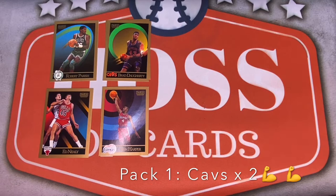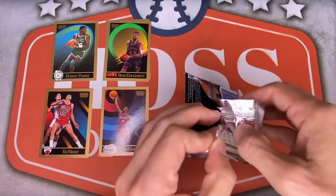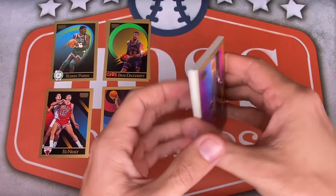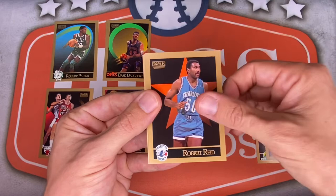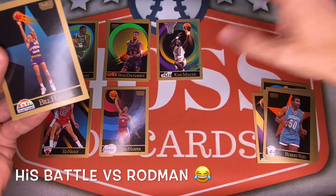Pack number two, let's keep going. Hey, there we go. Success, very nice. Hopefully not as many duplicates going forward unless we start getting some MJs here. Come on now. Sidney Lowe, Antoine Carr for the Kings, Dale Ellis for Seattle, Eddie Lee Wilkins for the Knicks, Rod Higgins for the Dubs, Robert Reid for the Hornets. Hey, there we go. Mailman. Karl Malone. First appearance for him. That's good for the future.